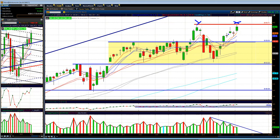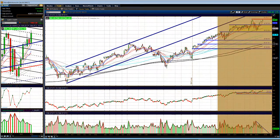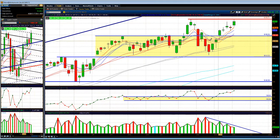That's why it will be good if the market can consolidate up here a bit before it tries to move higher. But we'll see. Again, we're going to trade what the market gives us, so we have to work with that.